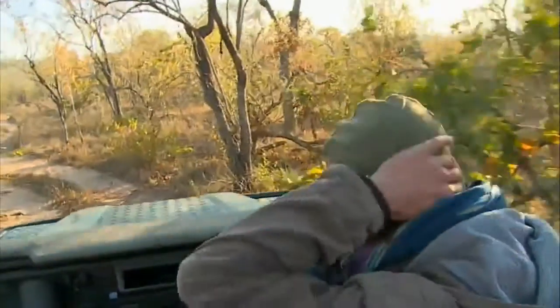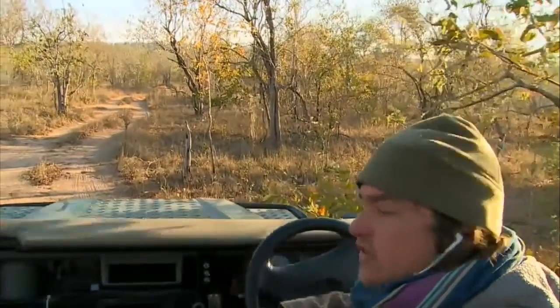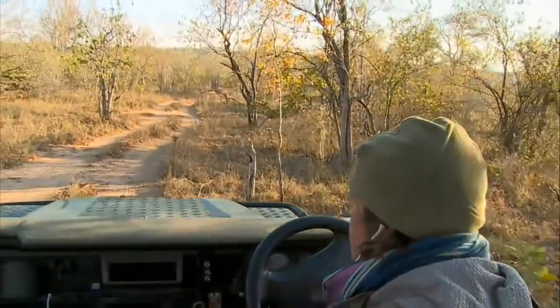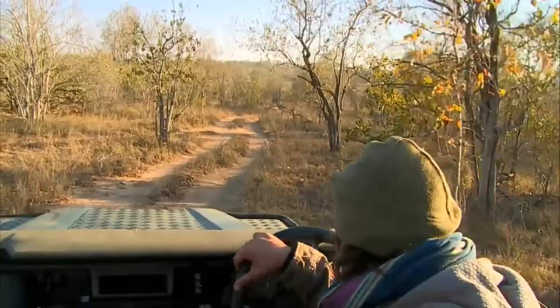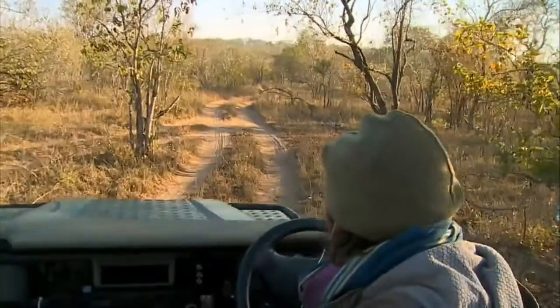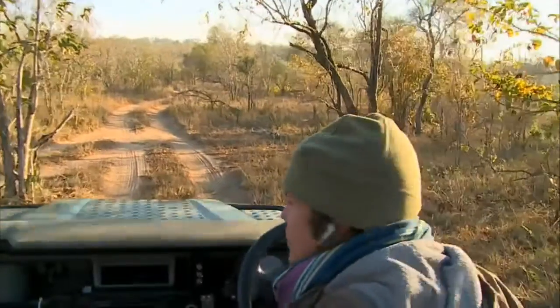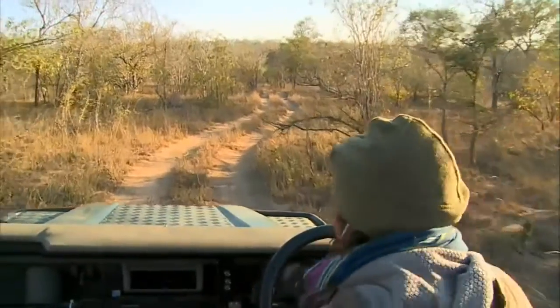So I'm going to head back towards the area where I last had a drag mark to see where it goes. And in the meantime, we're going to cross across to James, who is, I'm sure, doing his level best to try to find those leopard tracks again, and maybe show you something to do with a little installation. So over to James, and we'll be back a little later on the safari.